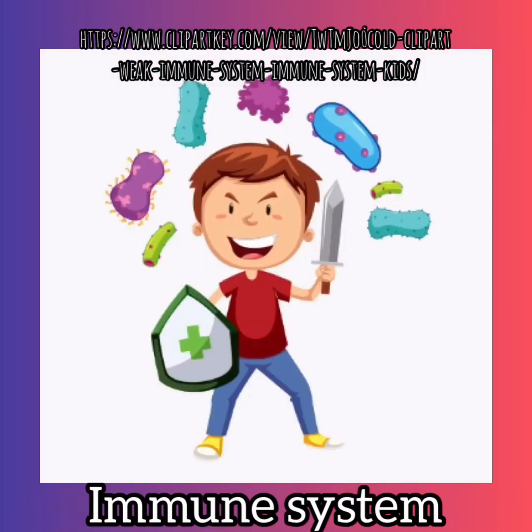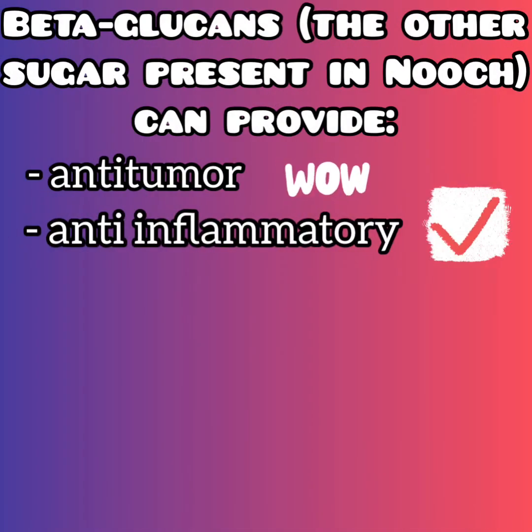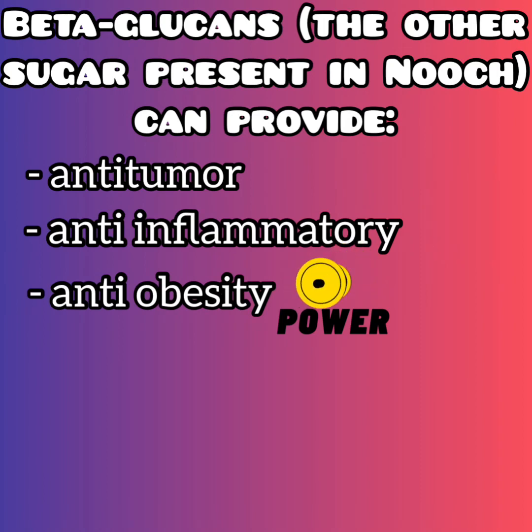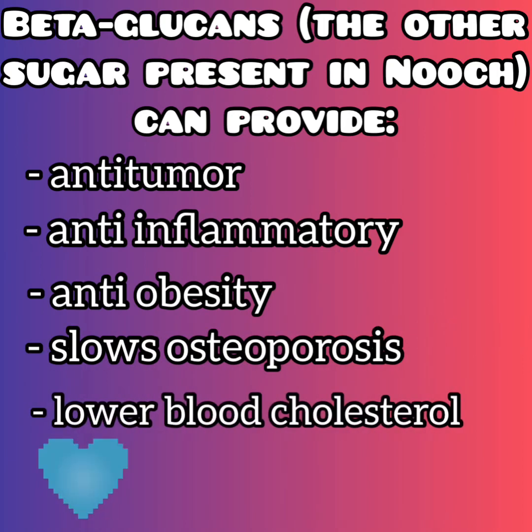Beta-glucans are known to benefit the immune system, provide anti-tumor, anti-inflammatory, anti-obesity qualities, and slow osteoporosis. It is also shown to lower blood cholesterol that leads to atherosclerosis and heart disease.